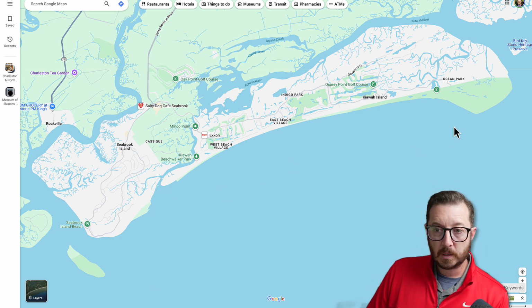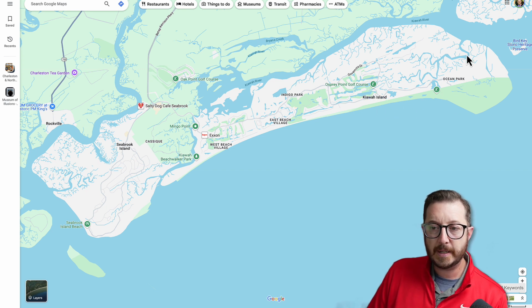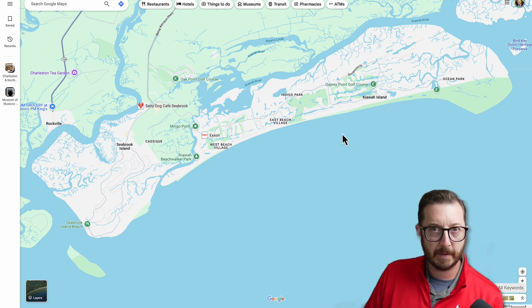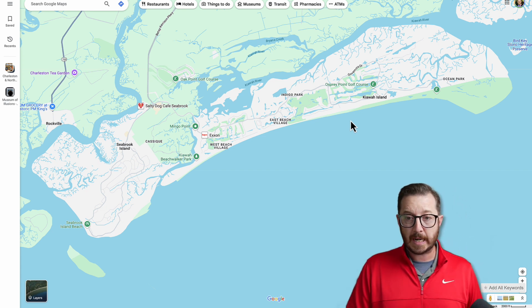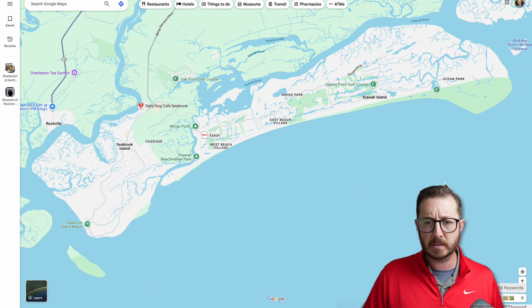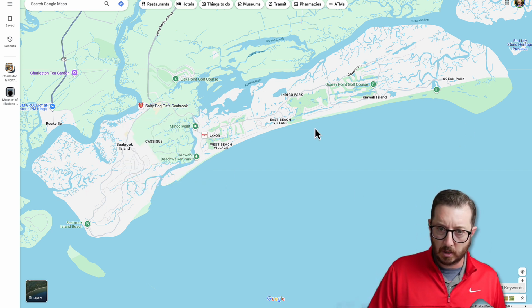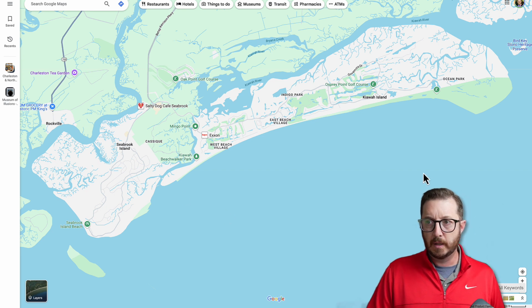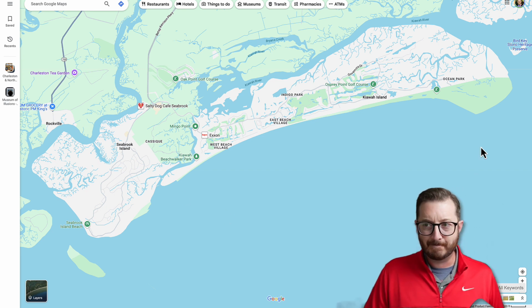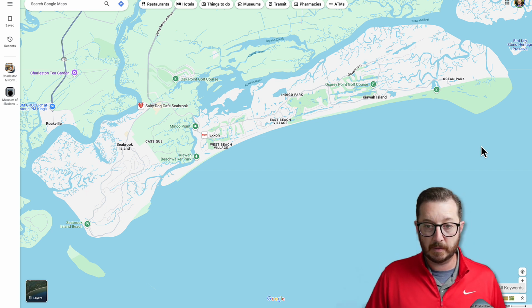Starting with Kiawah, because it is the most famous of the two, there is the Ocean Course down here, which is the golf course where they've held the PGA Championship a few times. There are 5, 6 golf courses over here. It is this whole area over here. Average price, $3 million. It is very expensive to live out on Kiawah.